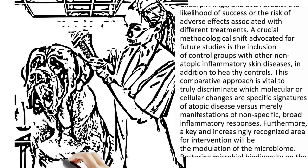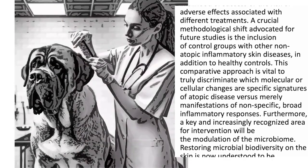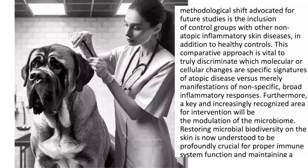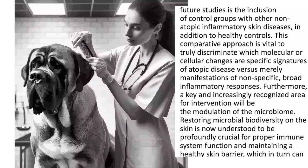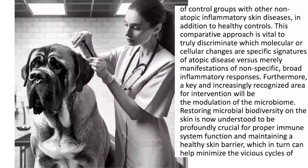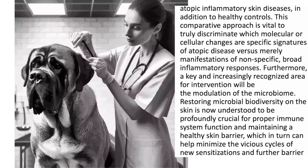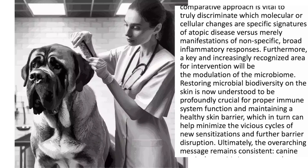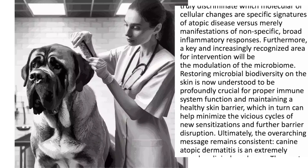A crucial methodological shift advocated for future studies is the inclusion of control groups with other non-atopic inflammatory skin diseases, in addition to healthy controls. This comparative approach is vital to truly discriminate which molecular or cellular changes are specific signatures of atopic disease versus merely manifestations of nonspecific, broad inflammatory responses.